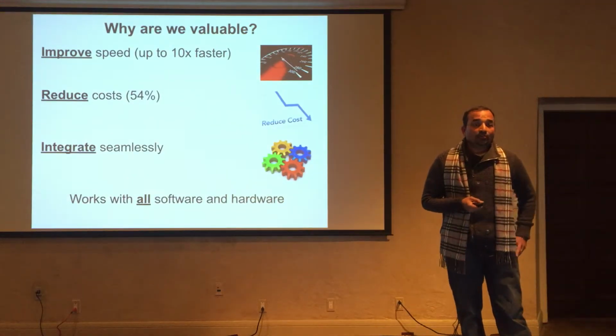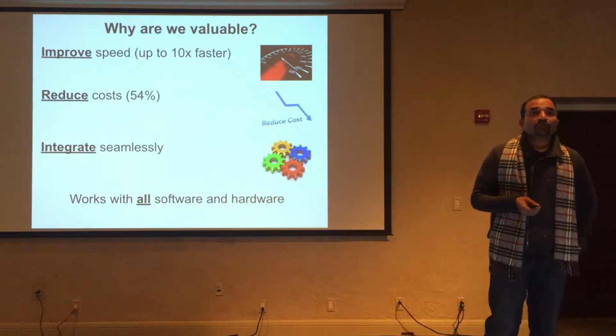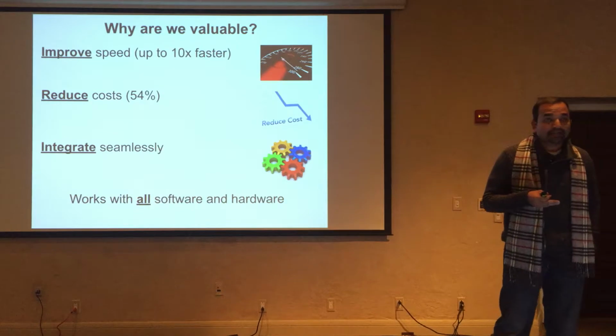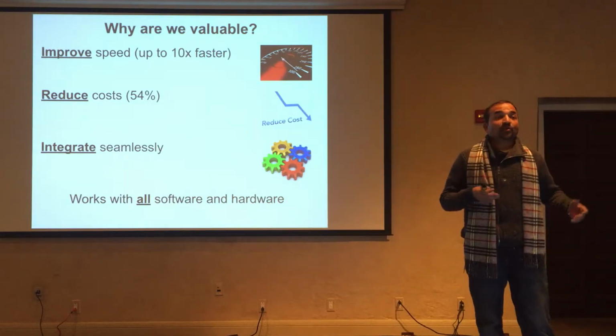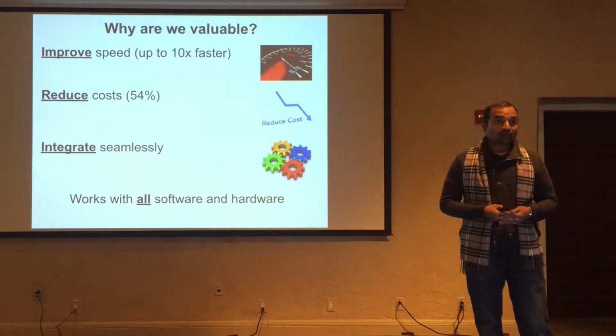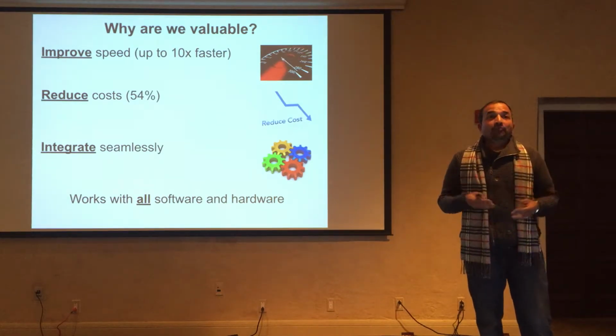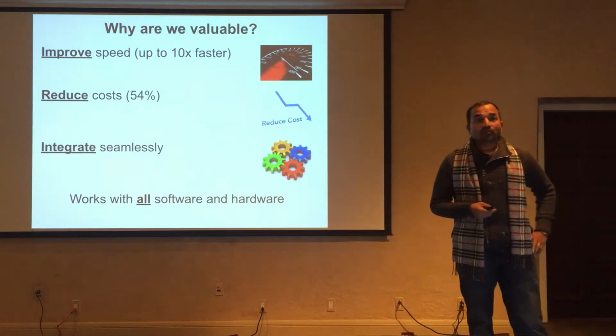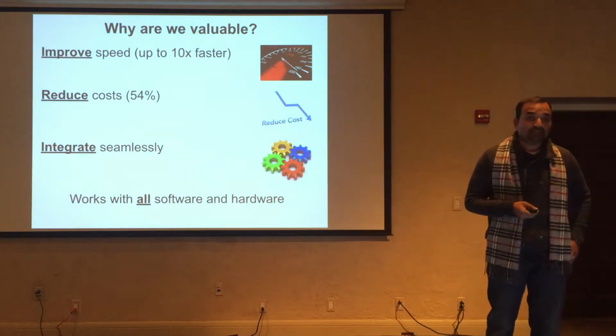So why are we valuable? We improve speed by up to 10x. That translates to about 3 to 4 months of time savings for a 3-year Pixar movie project. We reduce the cost by more than 54%, which translates to about $25 million per project. It's about $8 million a year.